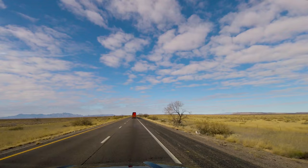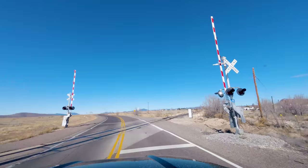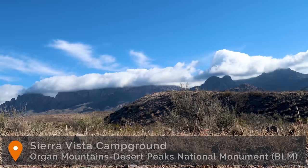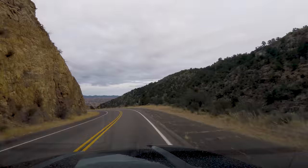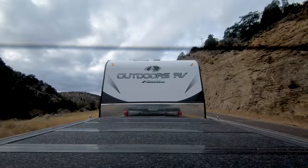First, let's back up a minute. After our time at White Sands, we spent several days boondocking at the Sierra Vista Trailhead BLM land near Las Cruces. If you're in the area, I would definitely recommend checking it out. We liked it so much when we stayed there before White Sands that we chose to stay there again afterwards.